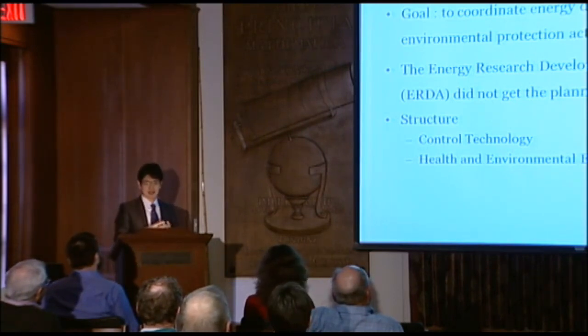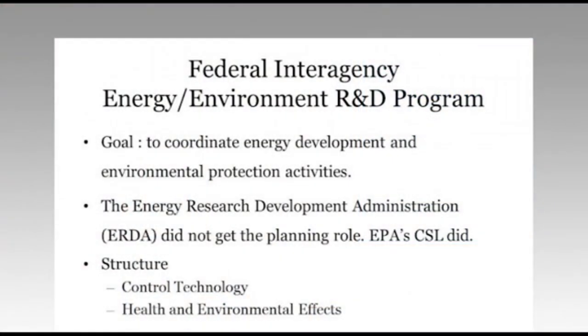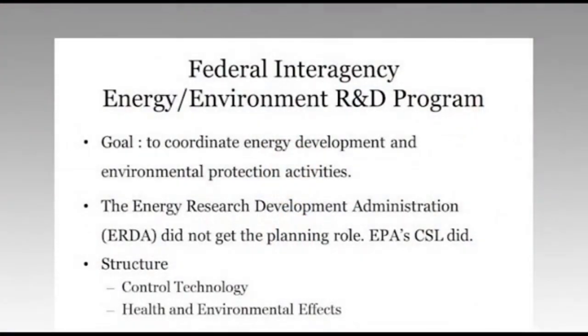The rationale behind this choice was twofold. First, the EPA's primary mission was environmental protection, and the ERDA's mission was energy development. Second, the CSL's recent achievement, the scrubbers demonstration and SOCSEB activities, also gave an institutional advantage to the EPA. The structure and major activities of the federal program also reflected how the CSL's control technology approach had expanded beyond the EPA. Research, development, and demonstration activities were classified into two categories: control technology and health and environmental effects.